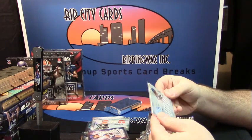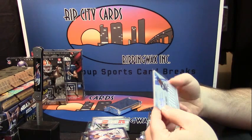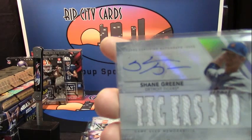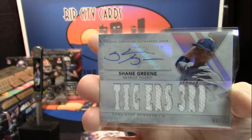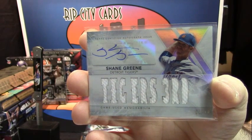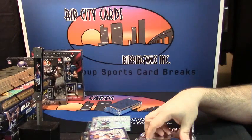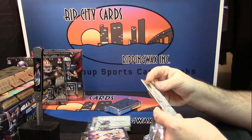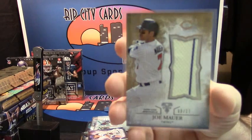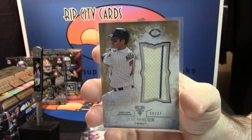It is numbered 5 out of 18. It is a patch auto for the Tigers, Shane Green. And for the Minnesota Twins, numbered 8 out of 27, Joe Mauer. Two color.